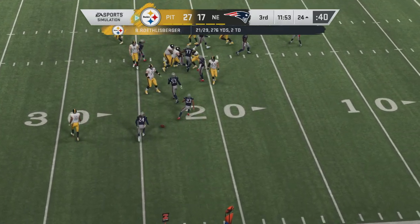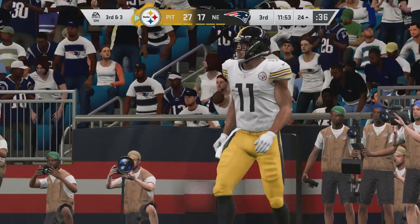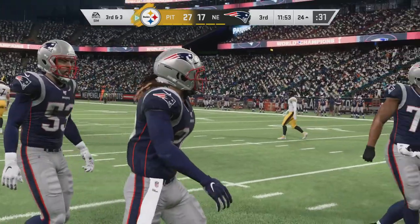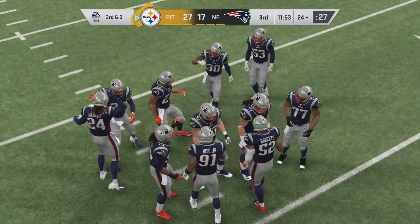And this will be incomplete. Physical play on the football there, and it's second down. It's a lot of contact going on there, and in the end, unable to keep two hands on the football and bring it into his body. Everything looked pretty good until the finish.